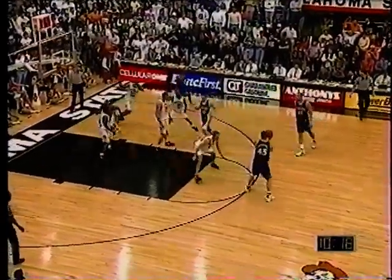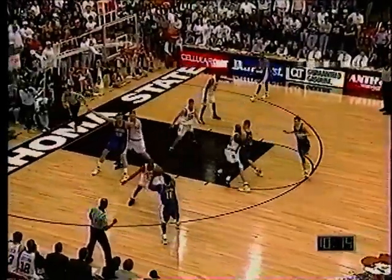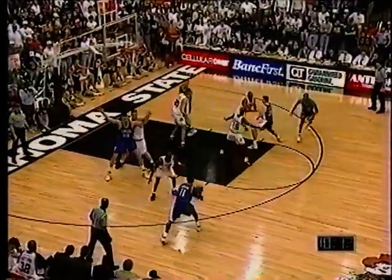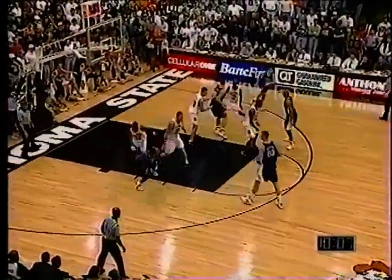The inbound is to Ostertag to LaFrenz, top of the circle. Vaughn, left wing, guarded by Owens. Jacques Vaughn fakes the three, comes to Pearson. Pearson is cut off at the free throw line, comes to Ostertag, high post.